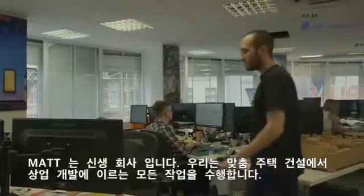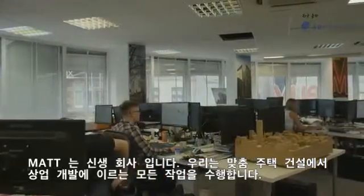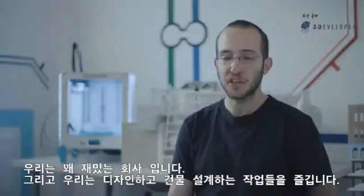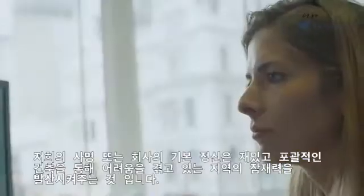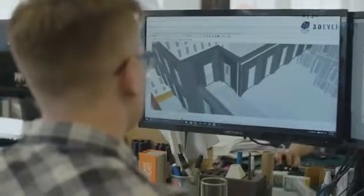Matt's quite a young company. We do a whole range of work, from bespoke residential work to commercial developments. We're quite a fun company, and we just enjoy the process of designing and delivering buildings at the moment. So part of our mission statement, or our company ethos, is to unlock the potential of difficult sites through fun and inclusive architecture.